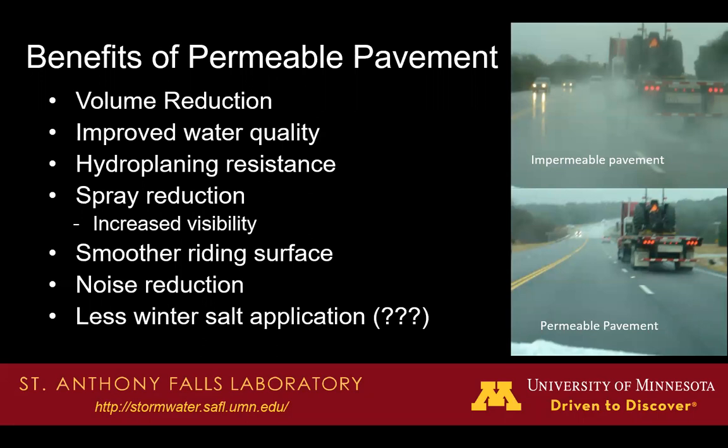And there are many benefits of permeable pavement. There's runoff volume reduction. So obviously if the water can soak through the pavement instead of running off, you have less moving off the surface. We generally have improved water quality, again, because less water runs off. But because there's less water on the surface of the pavement, we also have less hydroplaning and less spray. And we can see evidence of spray here in the photos on the right of this slide.